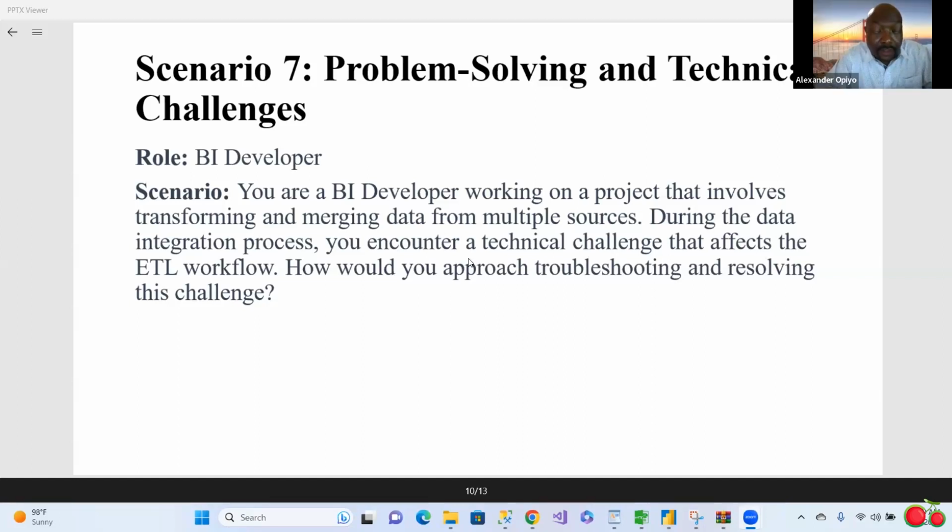Okay, awesome. Your next question is, explain the steps you would take to collaborate with your team members, such as the database administrators or the data engineers, to address the challenge. So your job now is to explain the steps you're going to take so that you can collaborate with your database administrators or your data engineers to resolve or address the challenge.